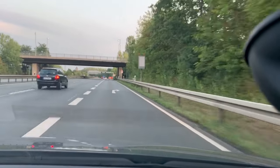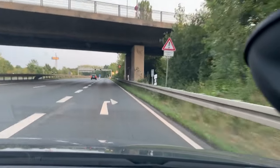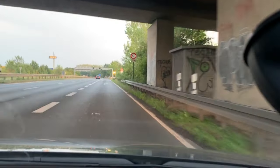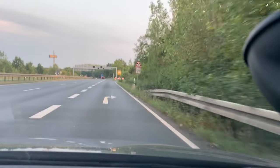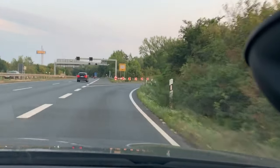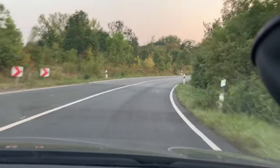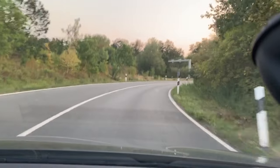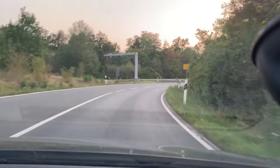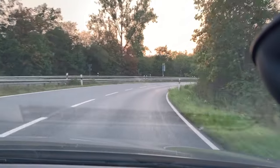70 at the first sign, 50 at the second sign. So, I was at 46. Take the exits of Schnellweg and Autobahn with 40, that's okay. Maximum speed would be 50.